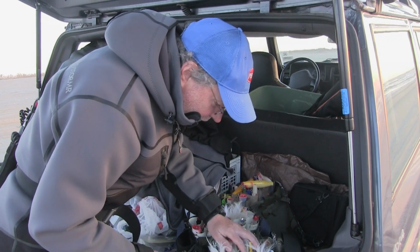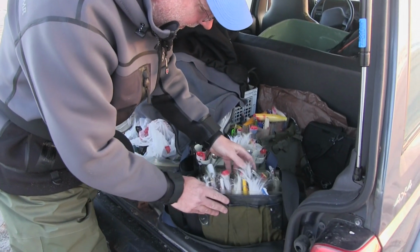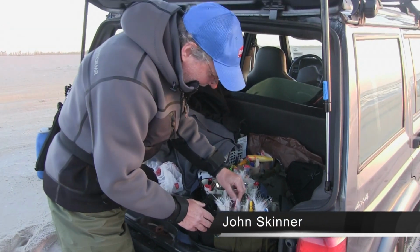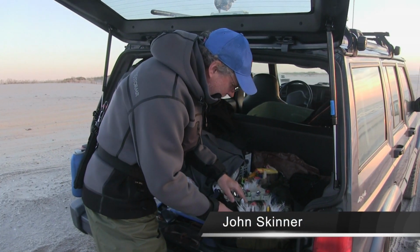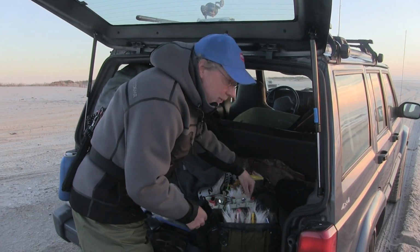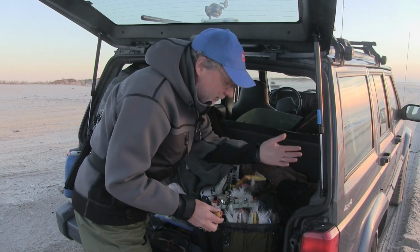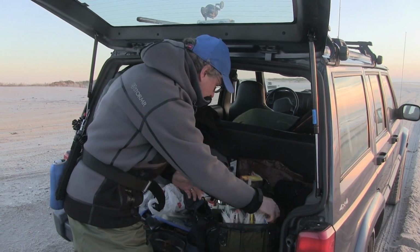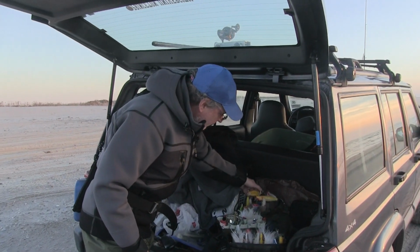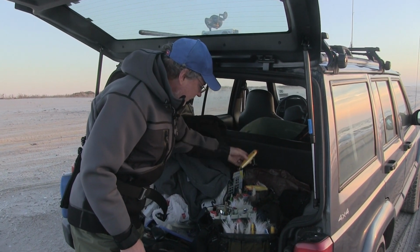I fished last night, so I've got night stuff in here. I got darters, bottle plugs, bucktails, needles, but no poppers. And I always have to throw a pencil in there. I mean, obviously, I don't need to carry a lot of different things in here because I got the truck right next to me. But pretty much this is it.